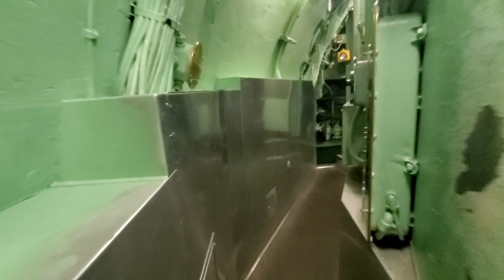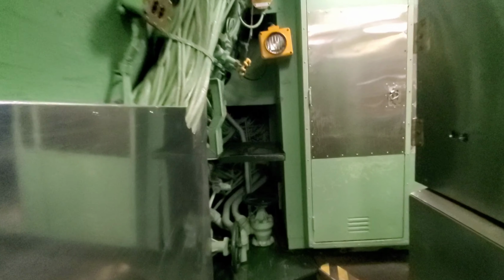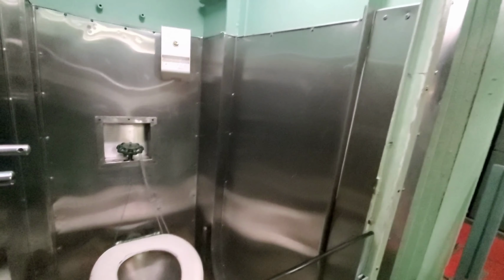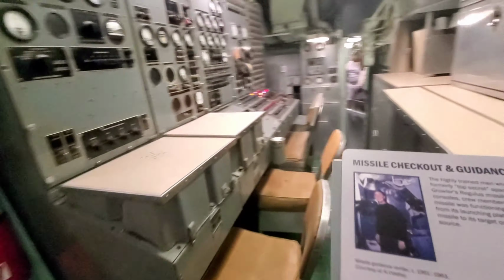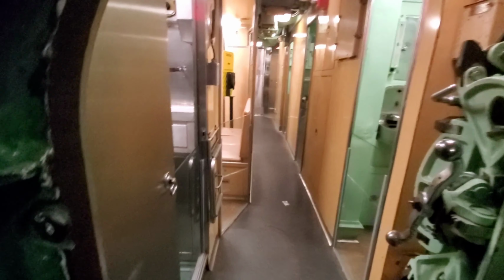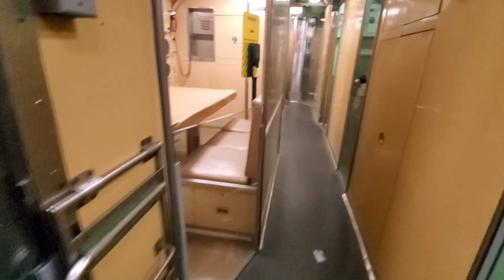Each missile had a maximum range of 500 miles and was powerful enough to destroy an area as large as New York City. To launch missiles, Growler has to be on the surface. It contains around 100 crew members.